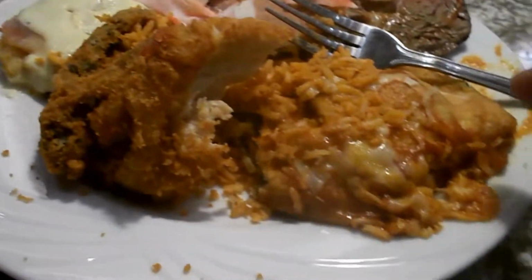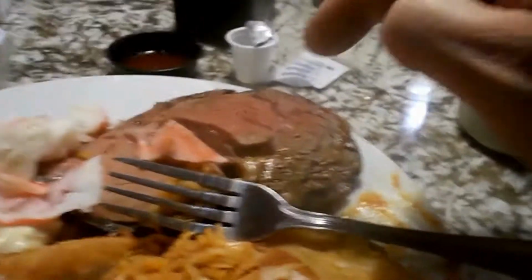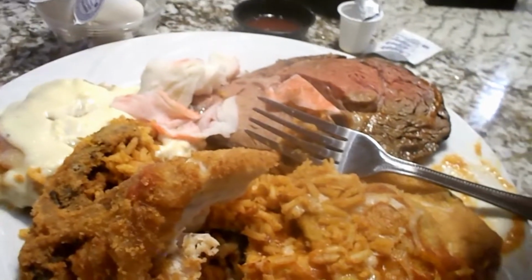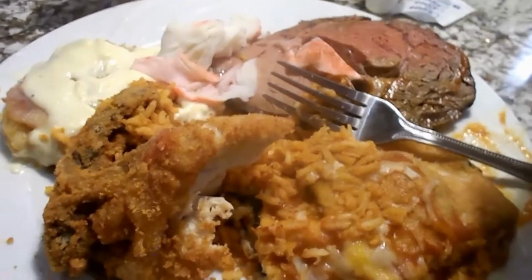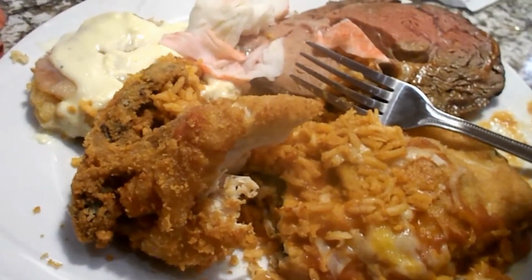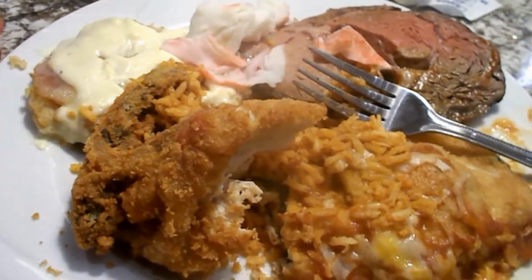The chicken, enchilada, prime rib, rolled cutlet. I had my pot stickers. I had a couple pot stickers before I started filming. A cup of coffee. I'm gonna have some salad and some dessert. $10. It's not bad.